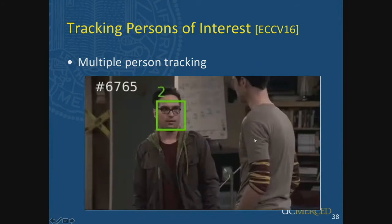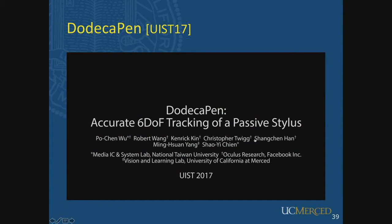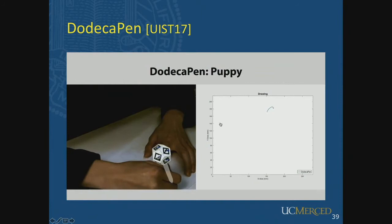All right, so in recent years, we also work on different tracking. This is one thing that we did for AR. Basically, it's about 3D tracking. A freedom stylus tracked in real time. This requires only a monocular camera.